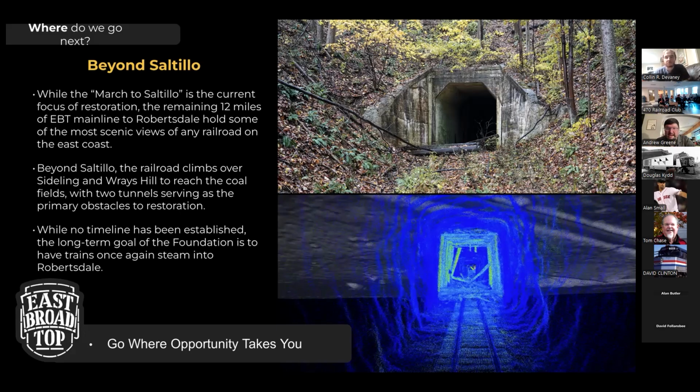You can see up top, I believe that's the Sideline Hill Tunnel. And then inside is actually a LiDAR scan of the Ray Tunnel. We actually took drones and did LiDAR scanning, so we know exactly the state of the tunnels and what it would take to restore them.